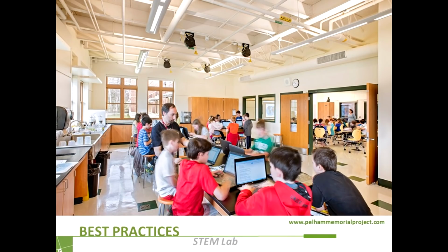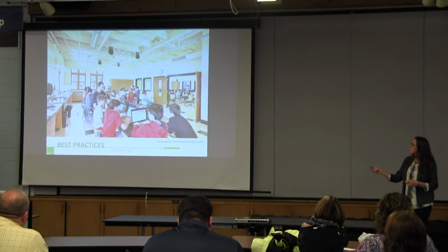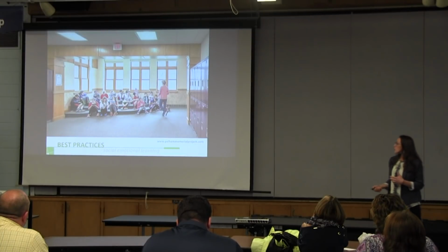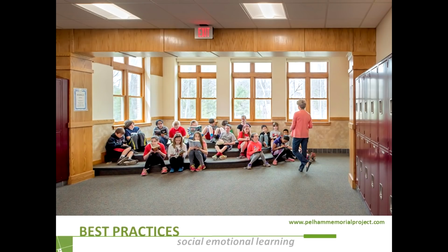So here's an example of a STEM lab. So really having that hands-on project learning, access to everything from water to storage to technology to flexible outlets so they can move around the room. Social emotional learning, so providing those places that foster positive social interaction. So here's kind of a touchdown space within a corridor.